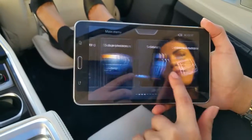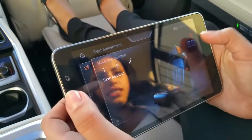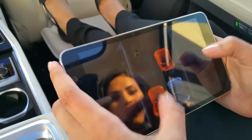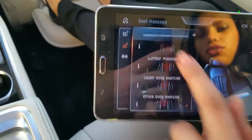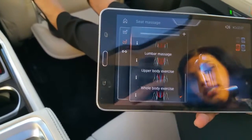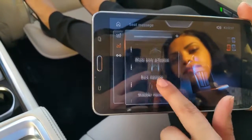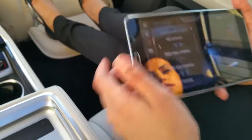Can we show them that massaging feature that we have? Yes. So let's see, where did our massaging feature go? Okay, here it is. If you press on this, you can actually have different options as far as a massage goes. So you have different parts of your body: upper body, whole body, back massage. Very nice. Different options.